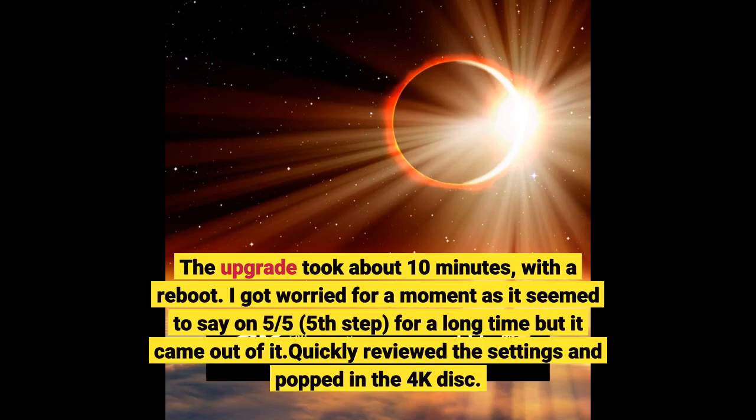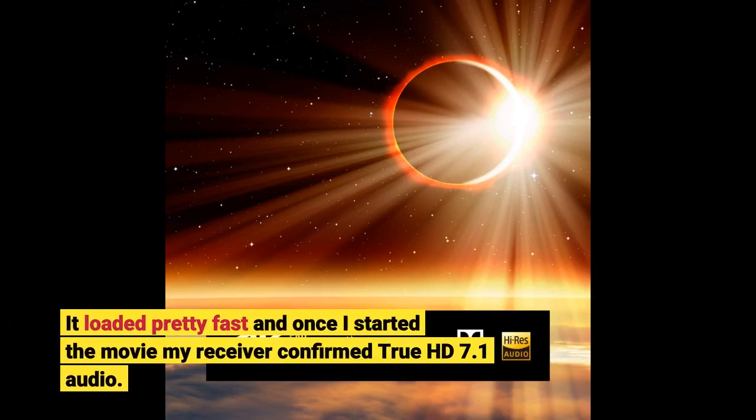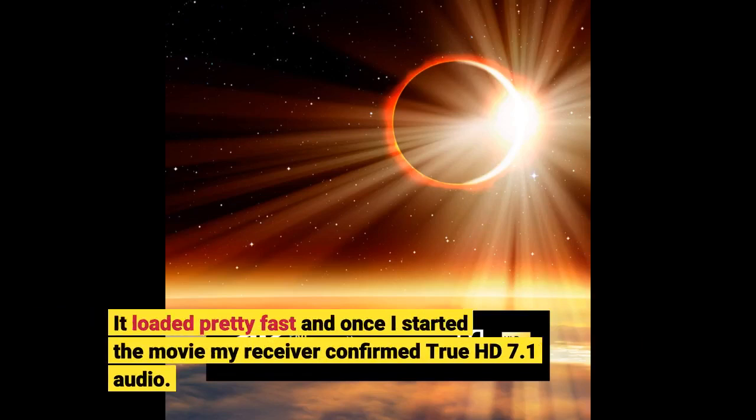I got worried for a moment as it seemed to stay on step five for a long time, but it came out of it. Quickly reviewed the settings and popped in the 4K disc. It loaded pretty fast, and once I started the movie my receiver confirmed TrueHD 7.1 audio.